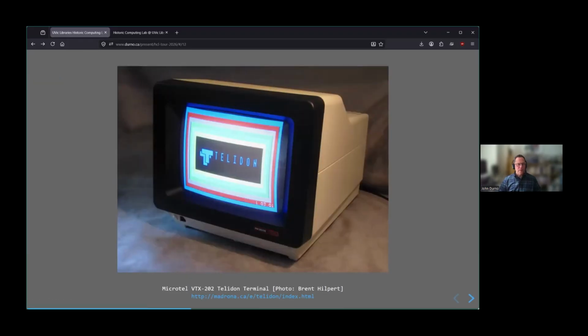The lab has been involved over the years. Our flagship project was actually the reconstruction of a whole lost school of Canadian digital art that was made out of a very, very Canadian technology called Teledon. That's a whole different presentation, which I have given a lot of time, so I'm not going to go into much more detail here. But suffice it to say that Teledon was an interesting parallel technology to Naboo in a way.